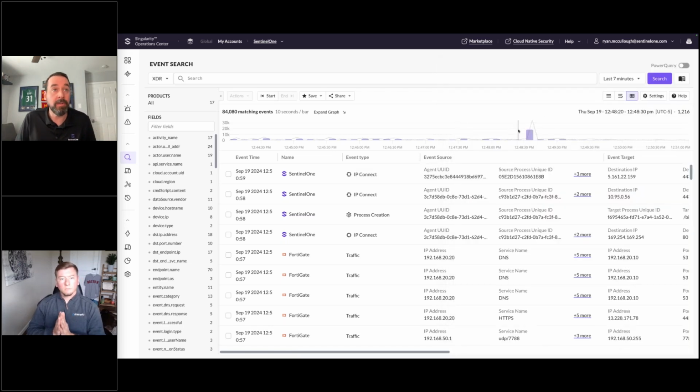So we knew how to triage it and mark it either as a false positive or as something we needed to actually go in and dig into a little bit deeper.